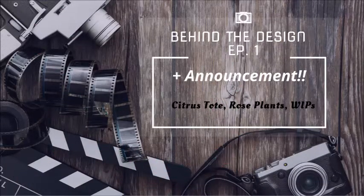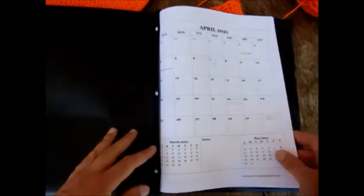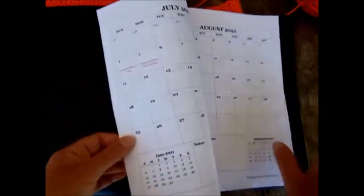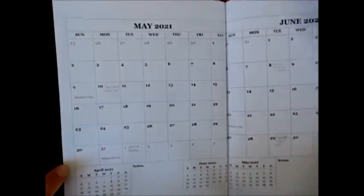The first thing I'd like to show you is a new folder I've enacted. It is just a prong folder with a bunch of printables for a calendar for each month, and it's been really helpful in staying organized and writing down those tester deadlines or goals, my own goals for deadlines for different patterns. And it's way more filled in now than it was in the filming of this video. It's been super helpful.